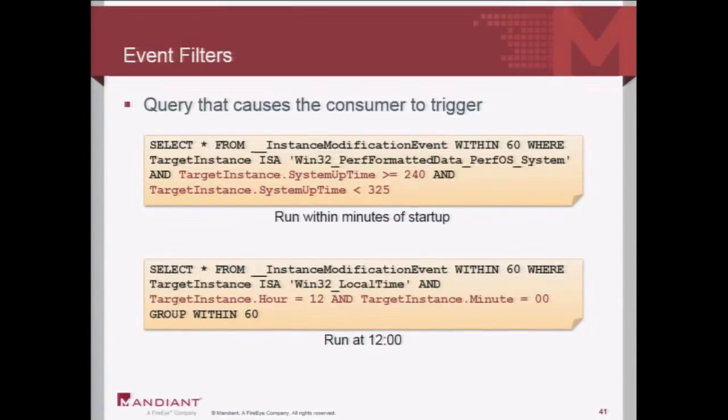I have two examples here that are both options that PowerSploit provides by default. These are not the only types of queries. They're written in WQL, Windows Query Language. And we have one example here that looks kind of SQL-ish, looking at the system uptime. The WMI subsystem is continuously polling this, and when it sees that the system uptime is between 240 and 325 seconds, it decides, okay, it's a certain amount of minutes after startup, go ahead and trigger my consumer.